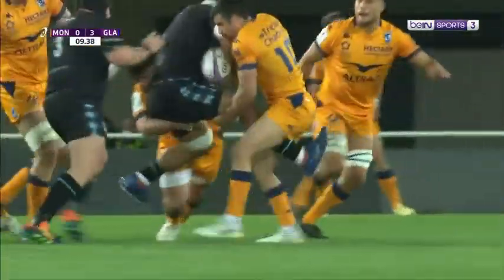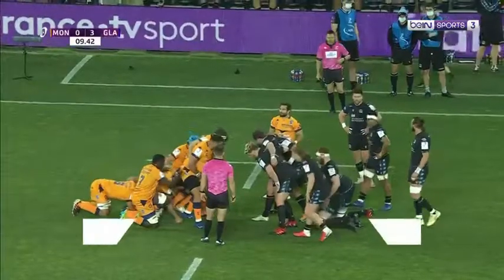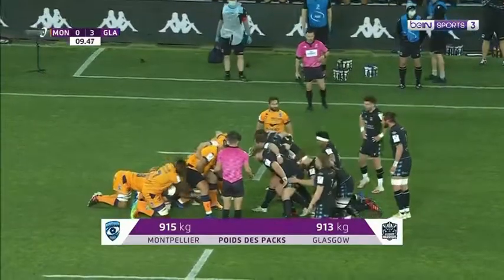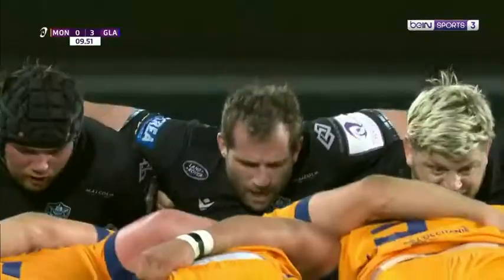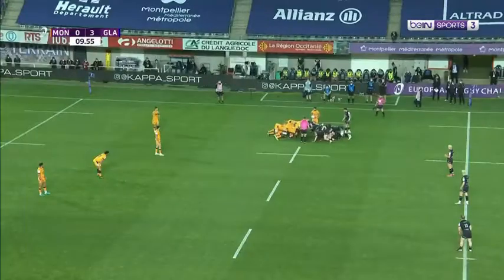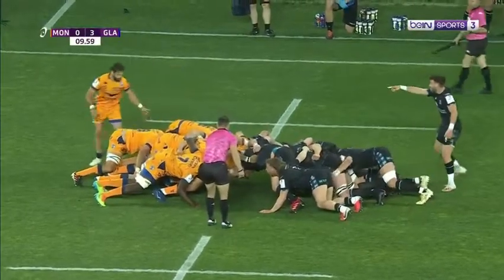There's some big hits going in, there's some real physicality. Rob Lozowski there at stand-off just aiding that tackle, and that's what you'll see so much, Scott, tonight. There's a big first hit, and it's the second effort when people come in, you get the double hits that are required these days. Crouch! Well, we talked about the size of the Montpellier pack, but you can see there that there's only 2 kilograms between these two units, so let's see how this scrum goes.